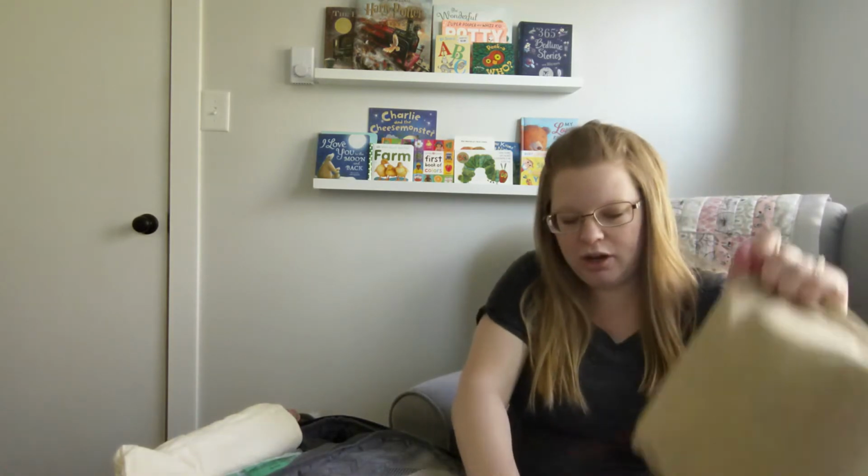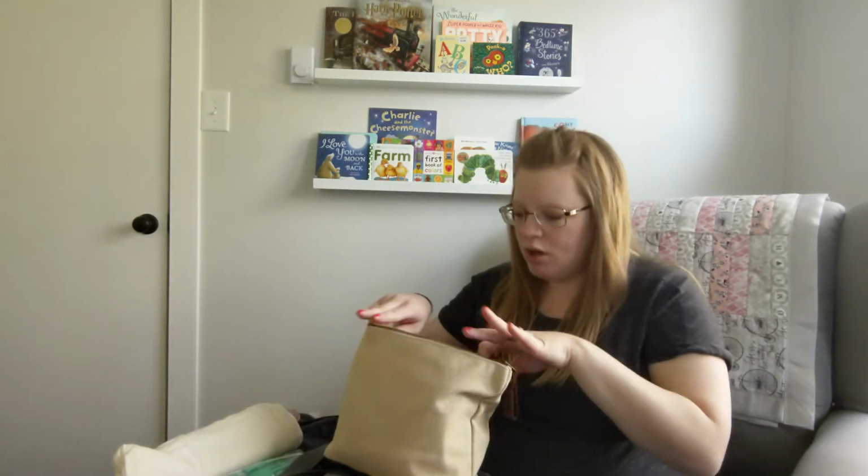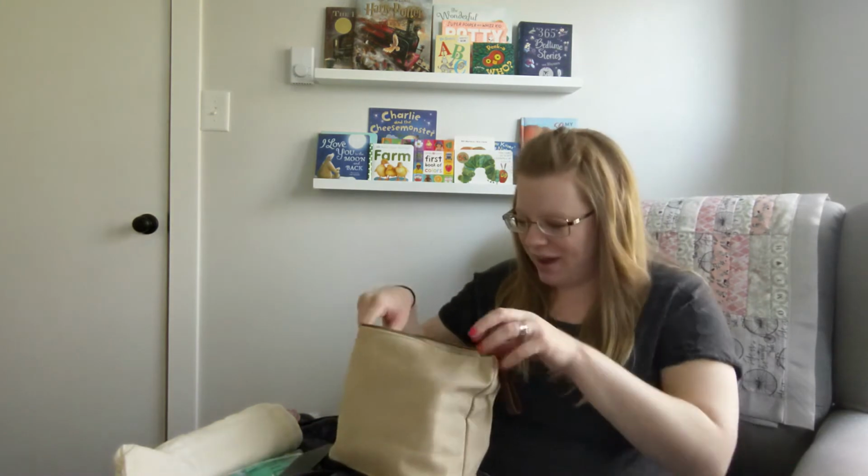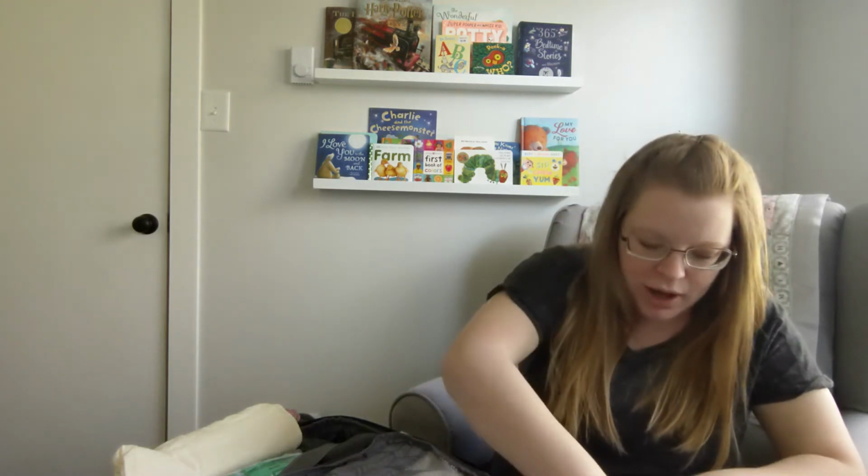And then in this pouch over here I have all of our toiletries. So it is packed full. This is everything Sean and I have together. Like I have extra hair scrunchies, and I have different kinds depending on what I feel.